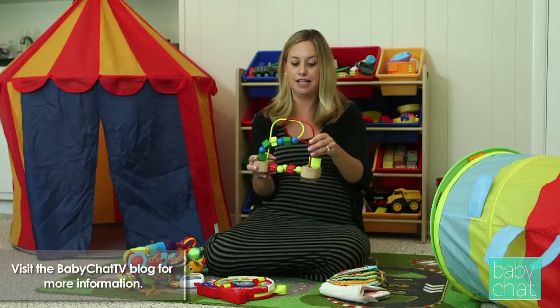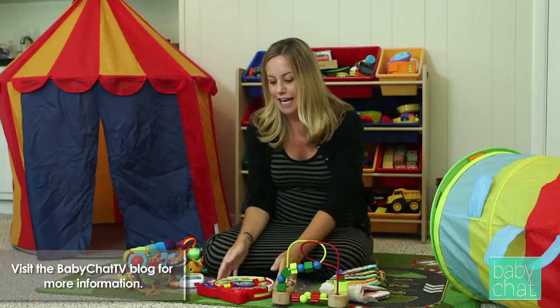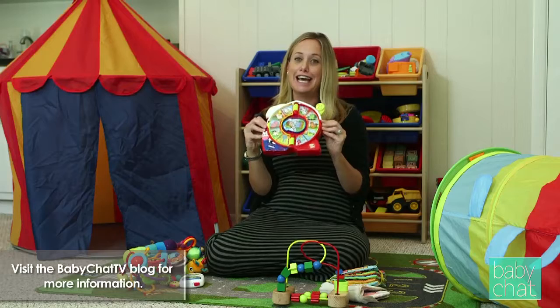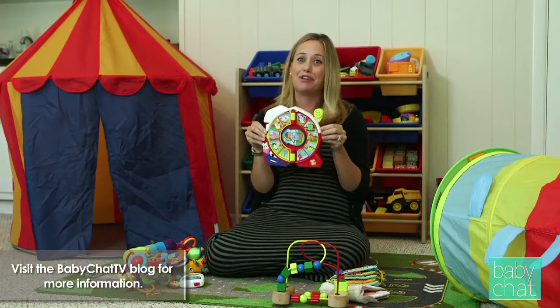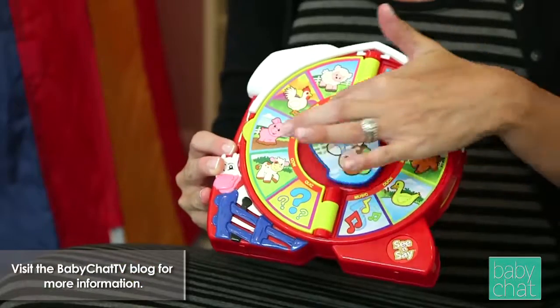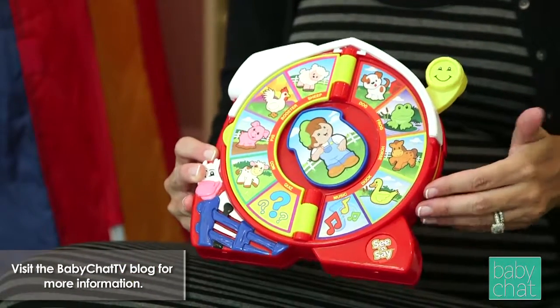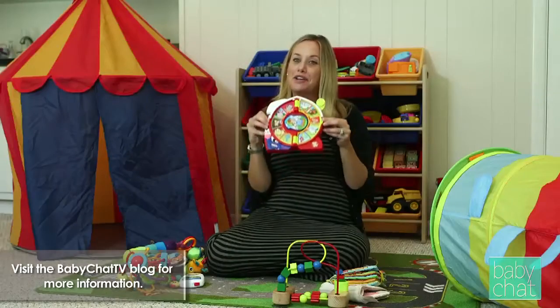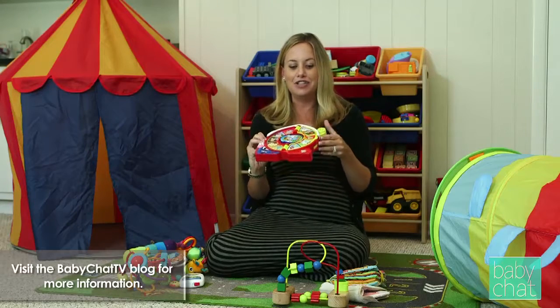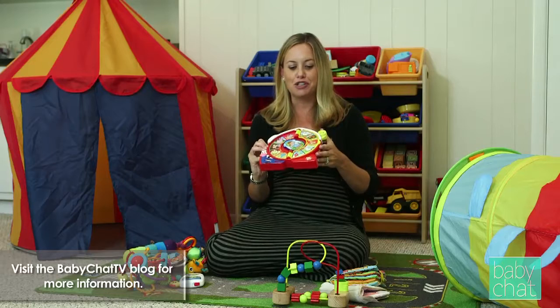Now this one, you might recognize, one of my favorites, the Farmer See and Say by Mattel. I had this growing up and now my son has it. It's a classic. As you might remember, it's got all the different animals and you can flip it so it's got even more. It also plays our favorite Old MacDonald and Farmer in the Dell. And it's just a simple putting it on one of the pictures and pulling the lever.